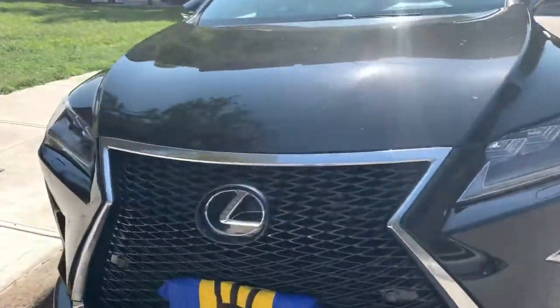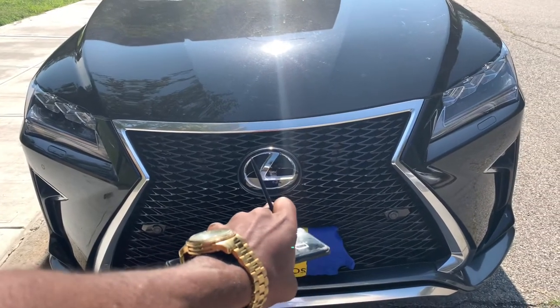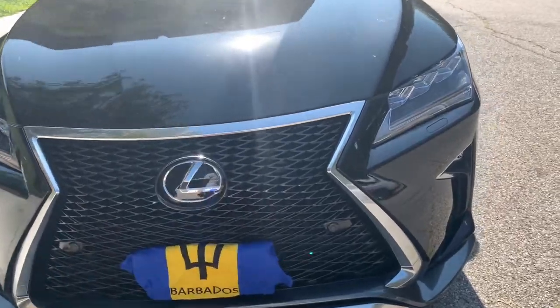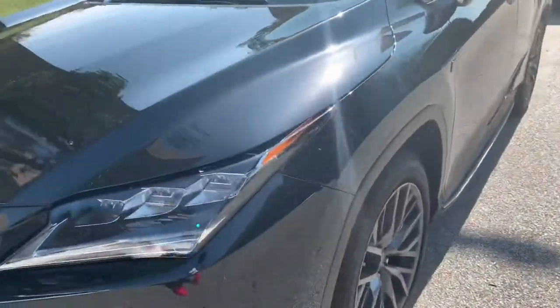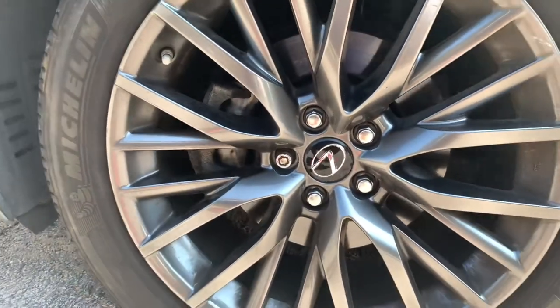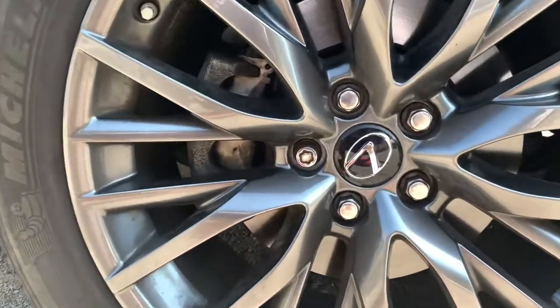Listen, look at that bad boy right there. If that grill don't look like that, that's not an F-Sport. This is an F-Sport right here. You know what I'm saying? This is a proper F-Sport right here. And when you got rims like these, you don't even need to change your rims. You ain't got to change your rims, baby. You can keep these bad boys on here.